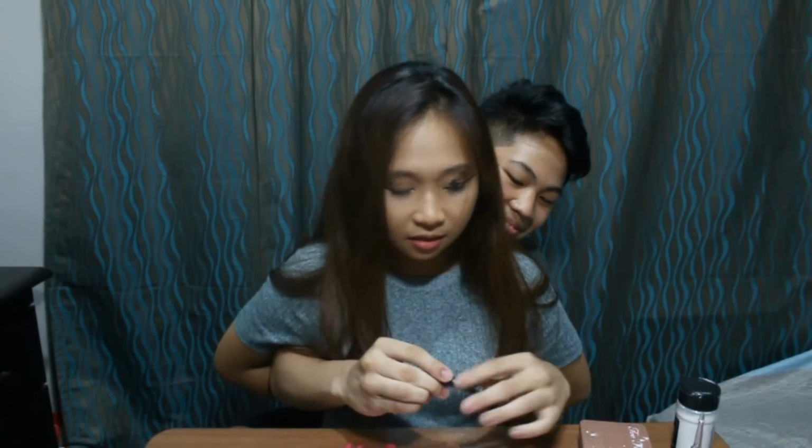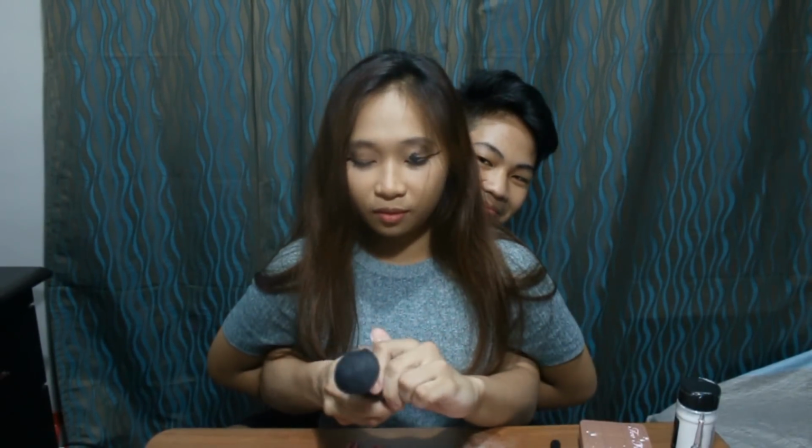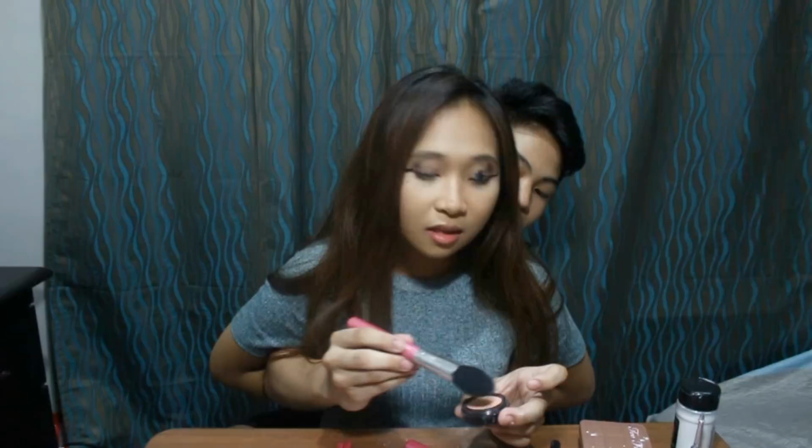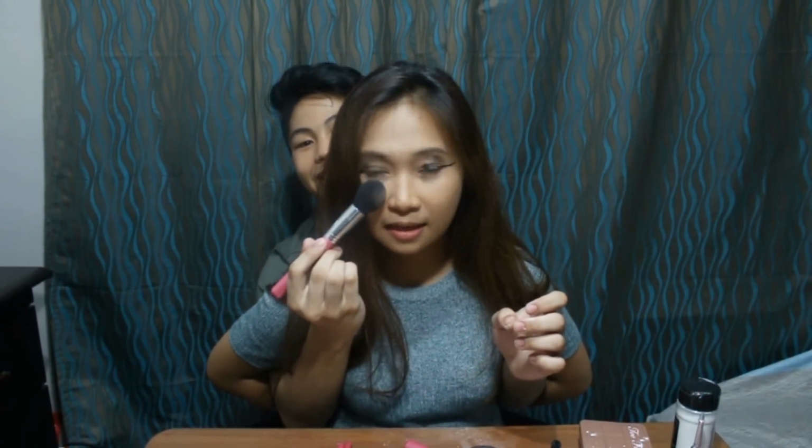And then blush on. Let's do the apples of the cheeks. Dab, dab. Tap. I'm using the Nichido Peach Glow Blush. It's only 98 pesos. Just for natural cheeks.